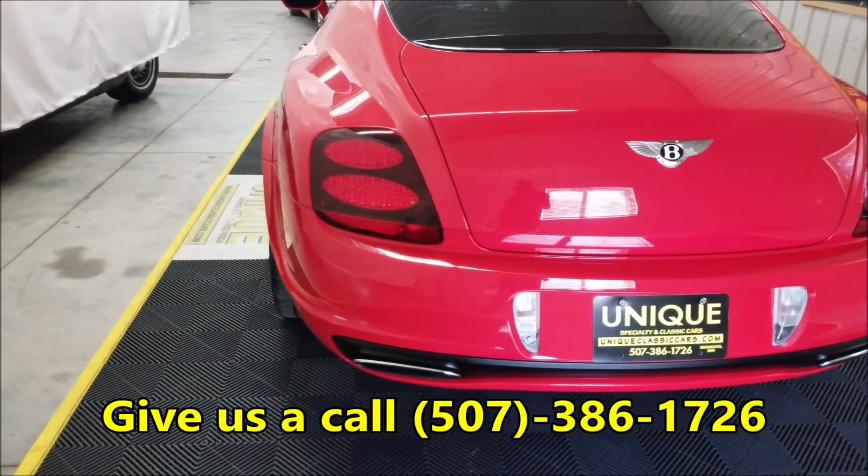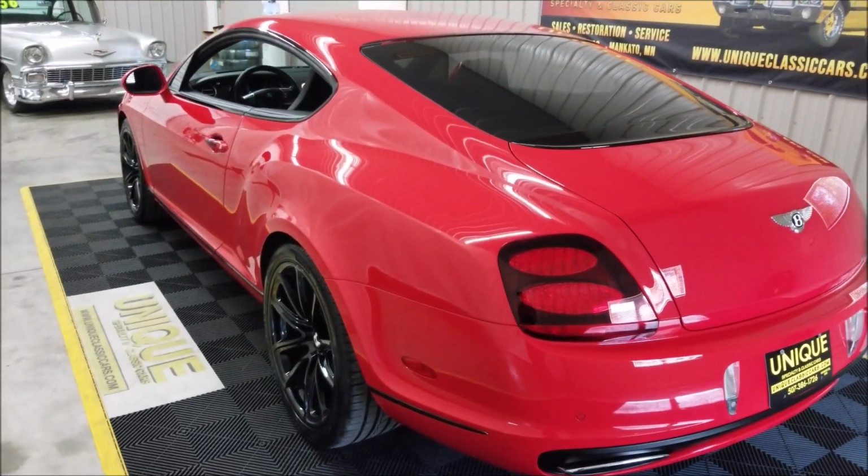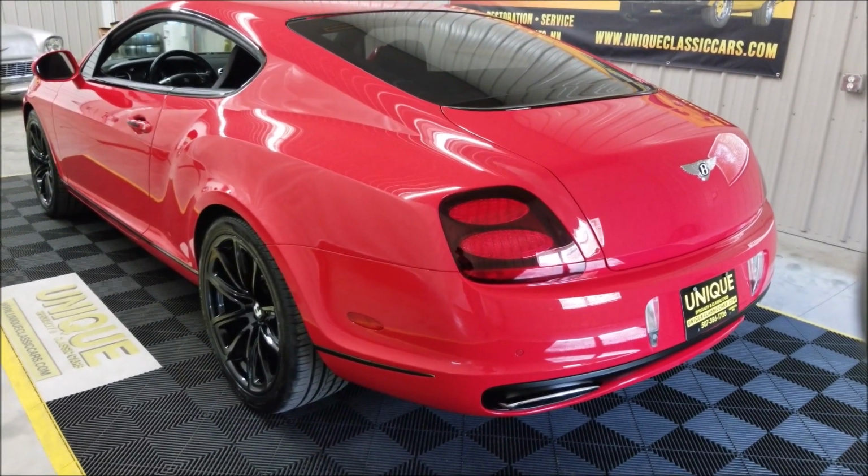Think of that 12-cylinder underneath the hood. Just incredible sound out of this car. We'll get around to the side and start it up for you so you get to hear it.